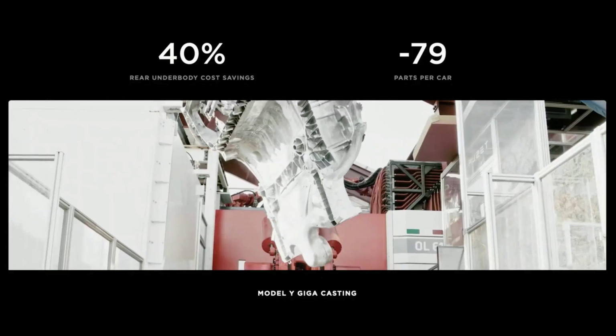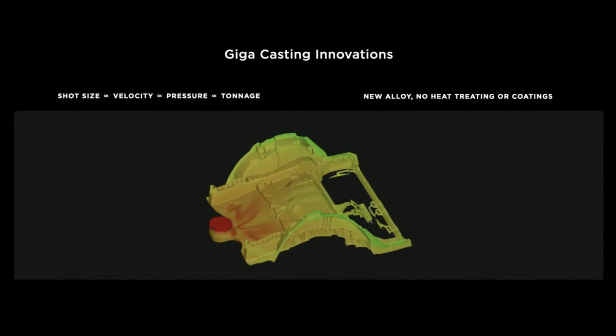That is a lot of numbers, but bear with me, it all will make sense in the end. Tesla has made changes to the structural design of the car, allowing for a 40% rear underbody cost decrease and 79 fewer parts for the car manufacturing. This part is very interesting because they developed a new alloy that removed heat treating and coating from the car manufacturing process. And our last feature is going to be structural batteries.